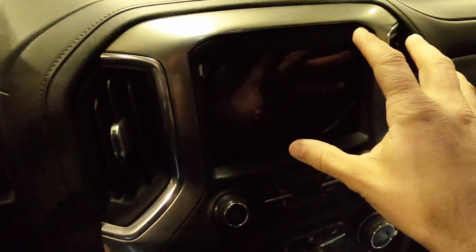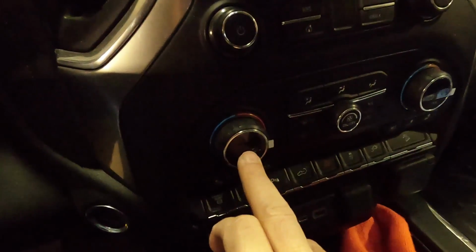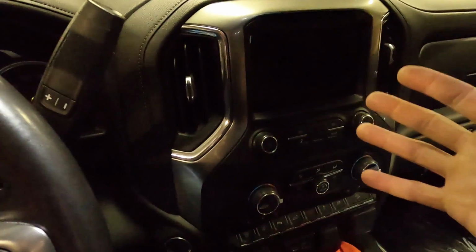I never took these plastic covers off. There's a plastic cover that goes across the screen, plastic covers on the climate control knobs, and even covers on the door handles. I left all that stuff on, so that'll help keep down scratching the screen and hurting those knobs. So from a resale standpoint, I was gentler on the truck.